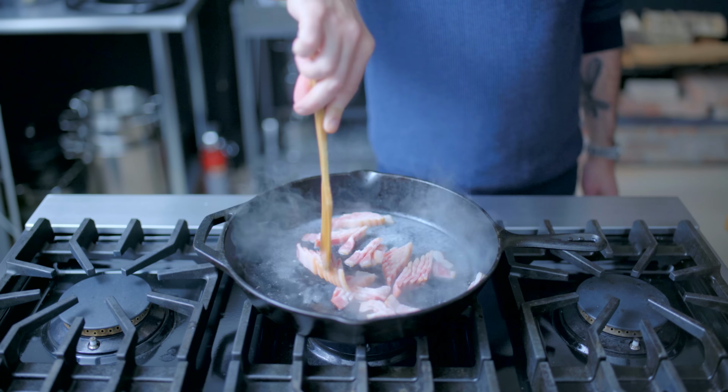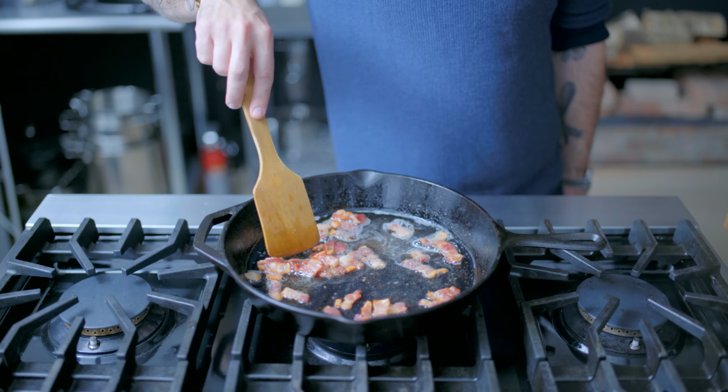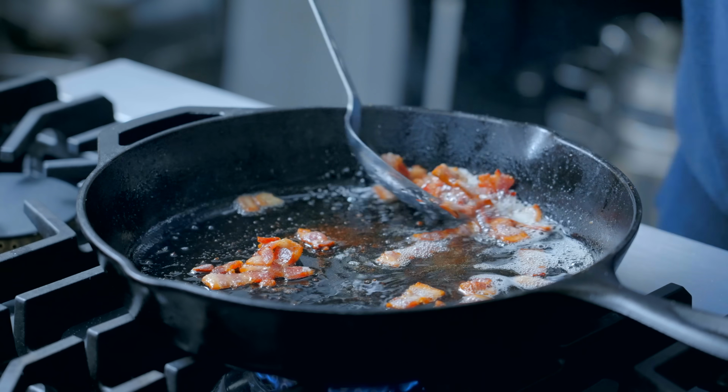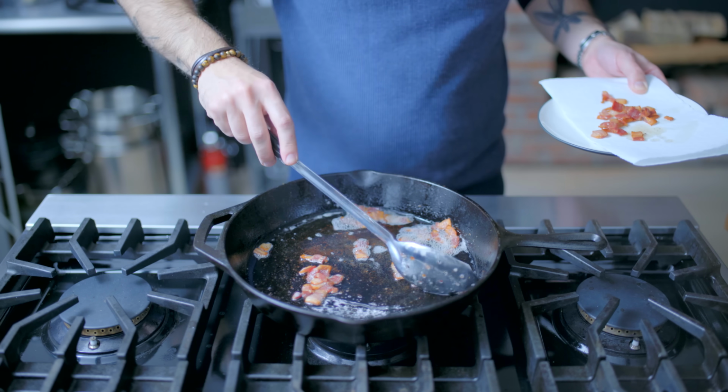Bring that up to a simmer over medium-high heat, drop the heat down to medium, and stir occasionally until the water has evaporated, the fat has rendered out of the bacon, and the bacon is crisp. About 5 to 7 minutes, we're gonna fish the bacon out of the fat. Go ahead and drain that on some paper towels. Be sure to reserve that bacon fat.